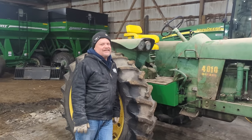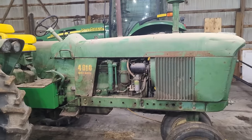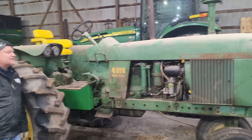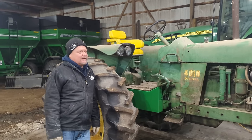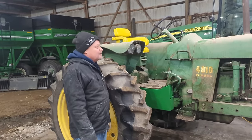So obviously, this is Tork Whistler and his 4010, an early 4010. We were just talking about it. I wasn't totally sure what year it was, but probably like a '61, somewhere around there. It might even be a '60, I don't know.